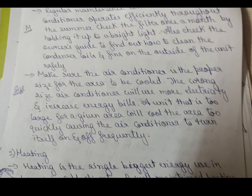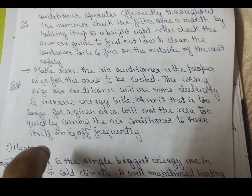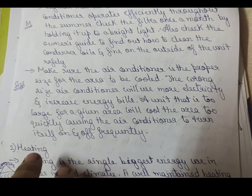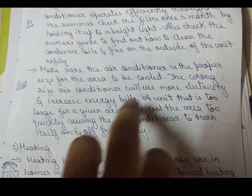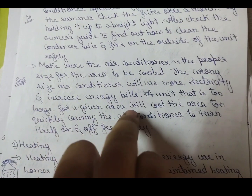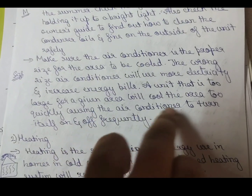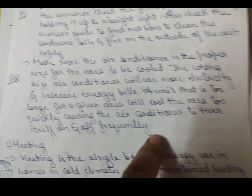For example, if the home is small and the air conditioner is a big size, that will be a waste. That will increase the energy bills. A unit that is too large for a given area will cool the area too quickly, causing the air conditioner to turn itself on and off frequently.